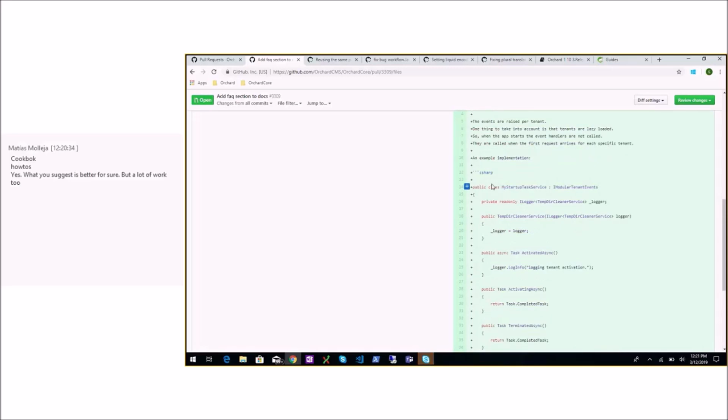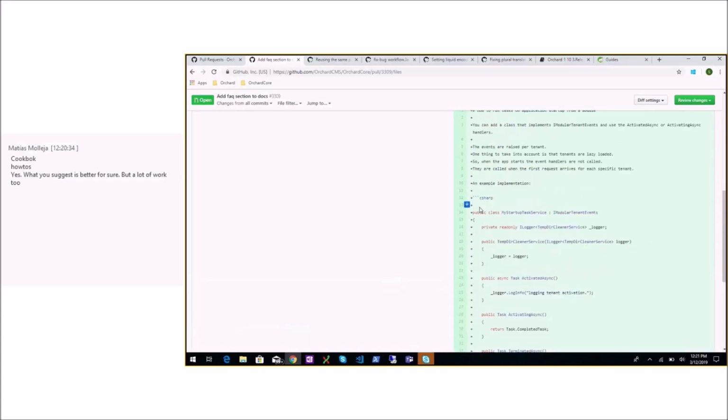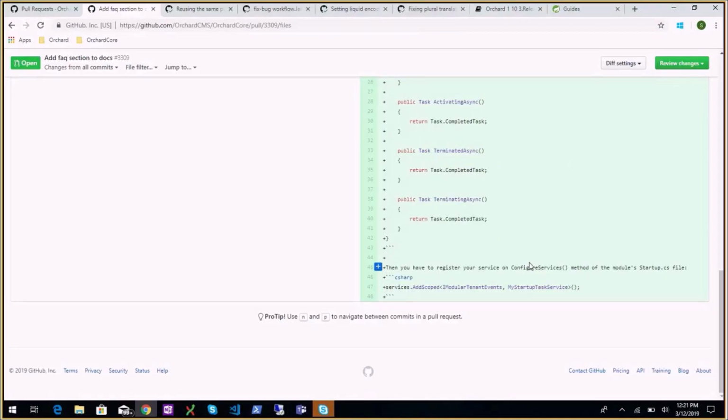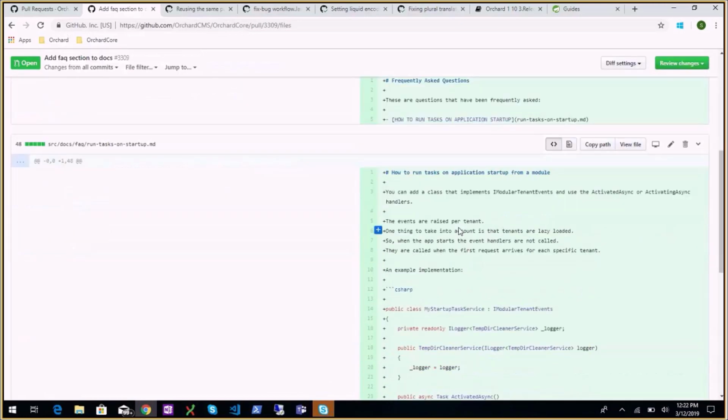Don't forget the usings also, because people won't find the usings. So provide examples that are completely usable, that people can copy-paste and use directly. That's a very good example, using logging. Backticks around method names. The startup file of the module, and not the module startup. And that's good. And then, yeah, when we have stuff to explain, we can always create an article here.